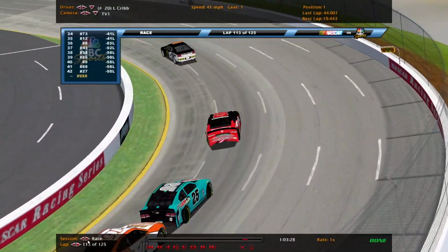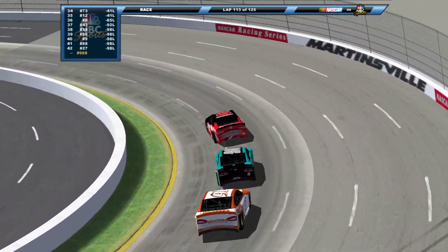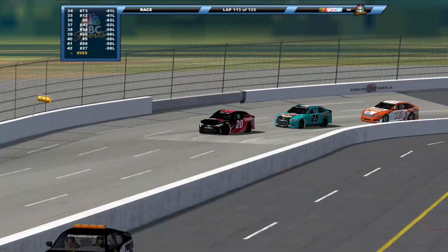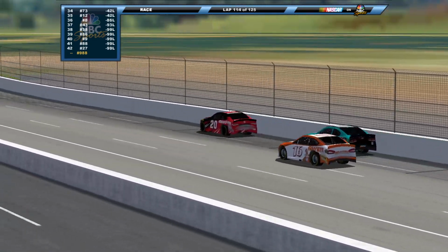Man, Logan Cribb might be able to hang on here. He could get lucky and be able to do this. That would be something else, to say the least. Alvin Thompkins dominates the day and gets beat by Logan Cribb. Oh, man.